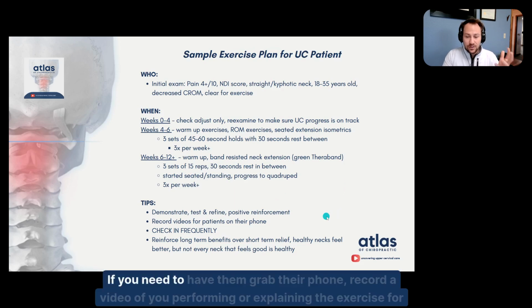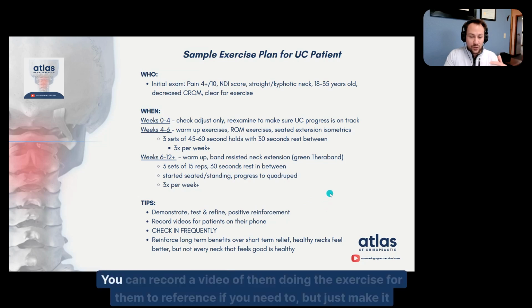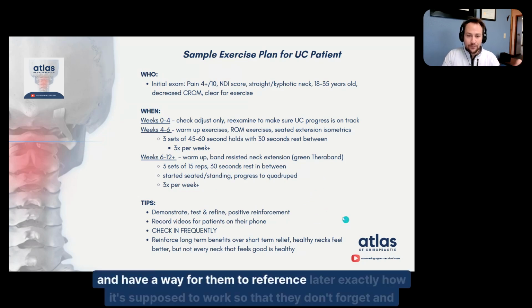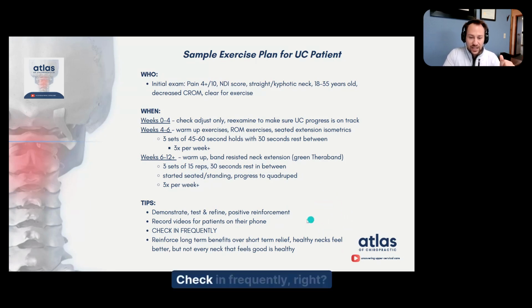If you need to, have them grab their phone, record a video of you performing or explaining the exercise for them to reference, right? You can record a video of them doing the exercise for them to reference if you need to, but just make it visually compelling and appealing, and have a way for them to reference later exactly how it's supposed to work, so that they don't forget and become embarrassed to ask you about it again and just not do it.